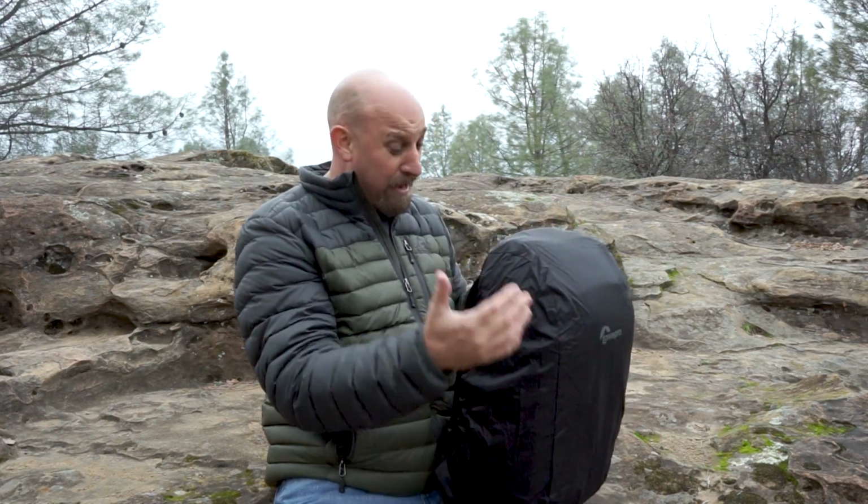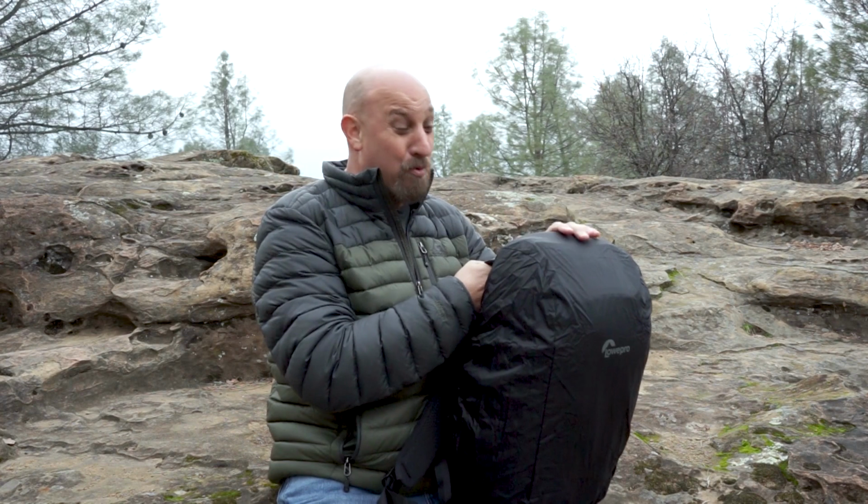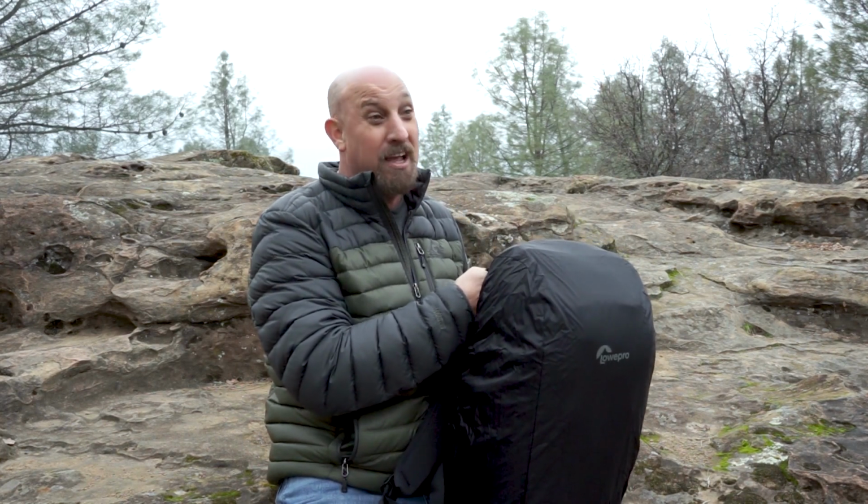So all in all, hey, if you're looking for a great bag to use every day, I will highly recommend any Lowepro bag, but I'm gonna recommend this Freeline BP 350. It's a fabulous bag. You can't go wrong.